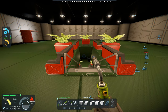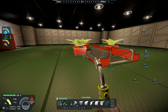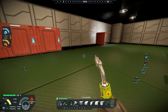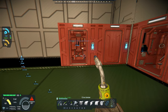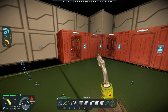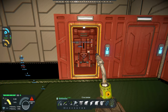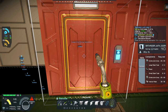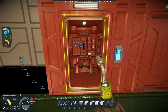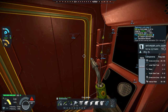Instead of putting rails in, it's something a little bit different, and it takes up some of the area here. I'm not sure I am keen on the red showers. I might change this color, but these are actually over here. These are bathrooms, so with doors. So you can go in and use the bathroom facility.